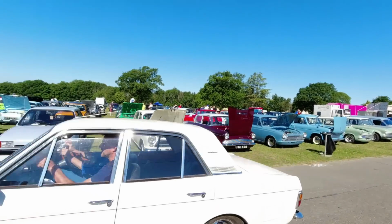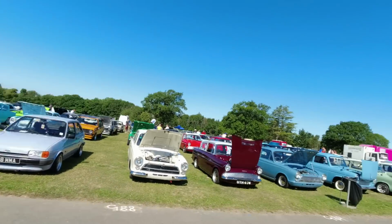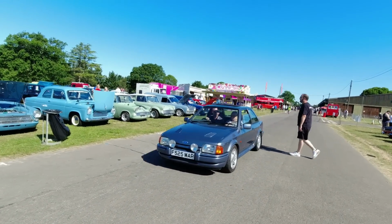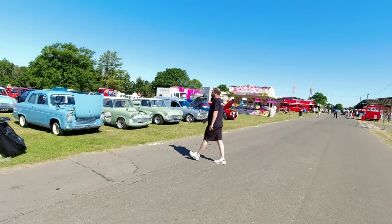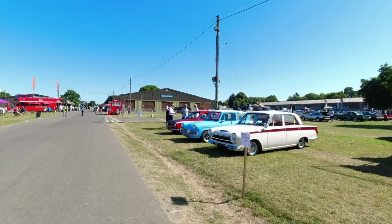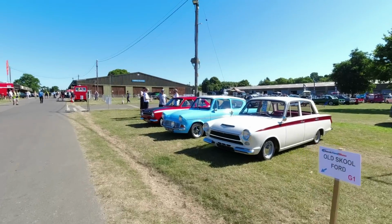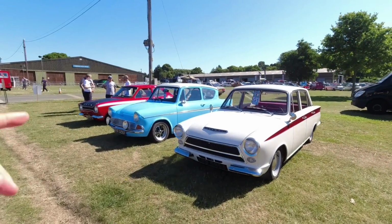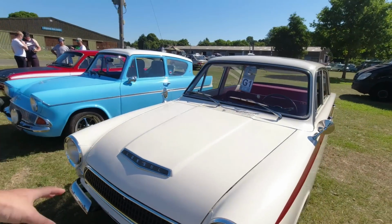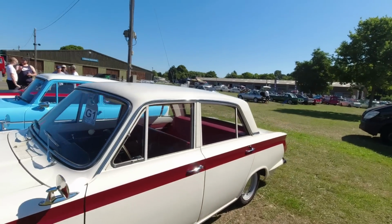Lovely. That one, a 1600E. Mark I Escort, Mark IV RS Turbo Escort. Lovely. And over here, a left-hand drive Cortina. Very early, I think, because early ones were sold as the Consul Cortina alongside the Consul Classic.